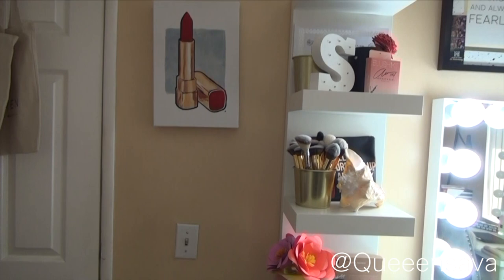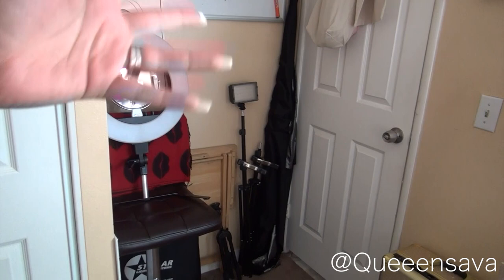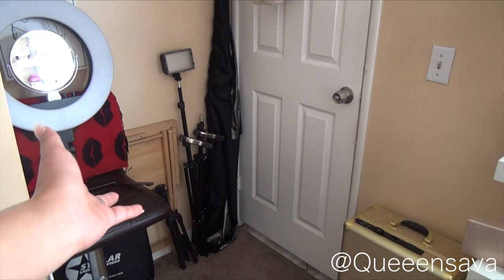Going over here is where I have my little storage place. I have my backdrop, my little table that we use for homework or whatever. I have this chair for when I do makeup, and then I have my ring light. So this is my little storage area.